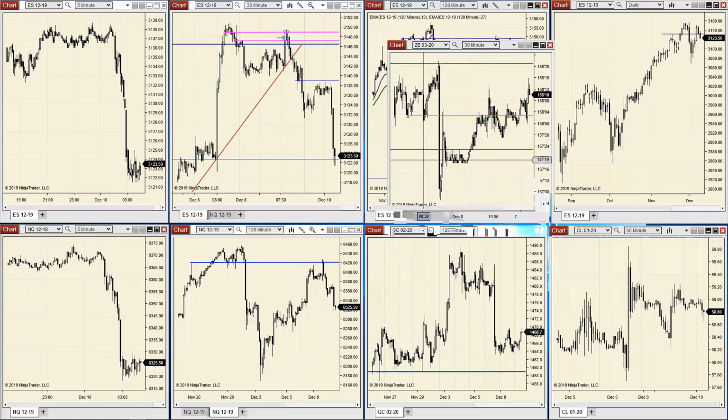But we have seen a little bit of a reaction here in regards to where we are standing here with the SPOOs.